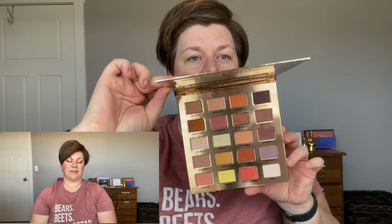All right, next, we've got something big. Okay, so this is from Iconic London. And this is their Sunrise to Sunset Eyeshadow Palette. And that is gorgeous. Look at those colors on there. Ooh, this moonlit shade right here. Look at that gorgeous golden glow from that. Beached bronze looks lovely. Ooh, that is nice. It's got a nice big mirror inside. And that from Iconic London is $62 for that palette.